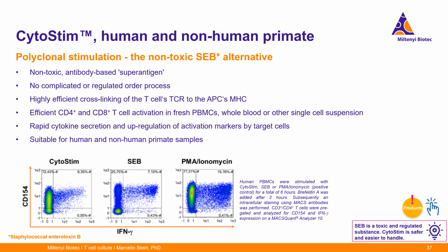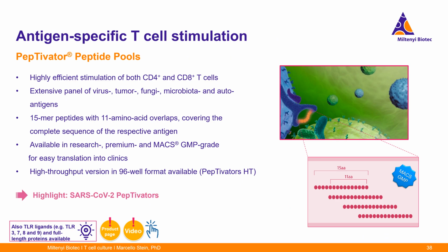However, the efficiency is very well comparable to SEB, as you can see in the dot plots below. So with CytoStim, no complicated to handle and dangerous reagent is needed, but we offer a simple to use and efficient alternative. As pointed out before, another way to activate T cells is the antigen-specific stimulation, for example using peptide pools. Please remember, this works best in the presence of antigen-presenting cells, for example in a PBMC context, or in a co-culture of purified T cells and antigen-presenting cells.